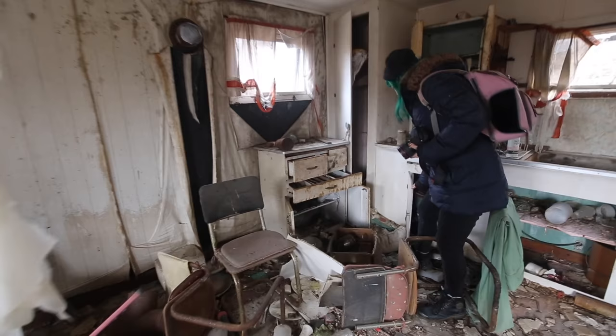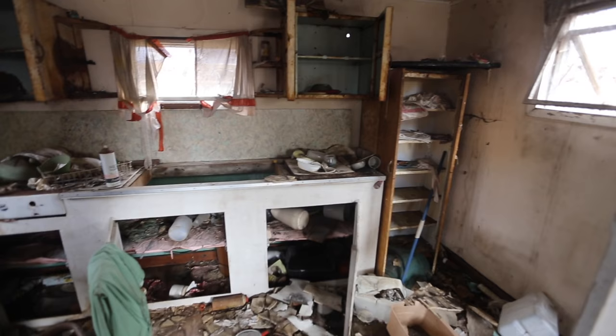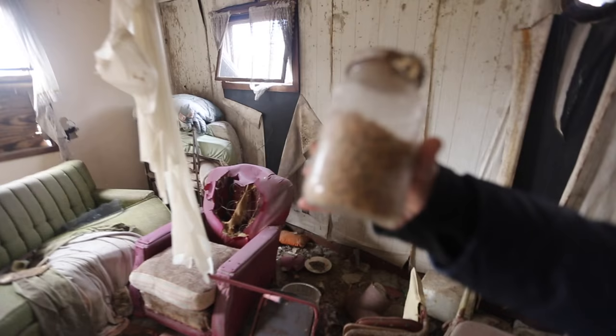Oh, that's so cool. Well, plasticware. Sorry, I'm just getting in your way. So this one actually had bunk beds. And we've got some furniture left over. Quite a bit left in this one. Ooh. Delicious.